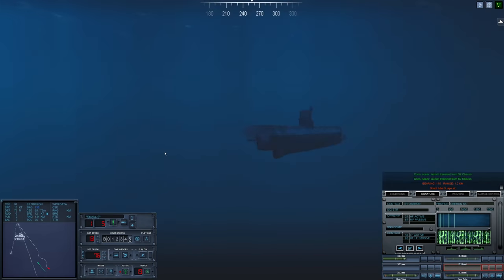Drop a decoy right here. Thank you. And keep running. Oh my gosh, what is this torpedo doing? Oh God. Okay, we're okay. I was like, oh no, it's tracking me. That is not good. Okay, we're fine though. Torpedo's going for the freaking noisemaker again. Okay, torpedo's tracking us. That's fine. Not entirely surprising. Okay, let's knuckle.